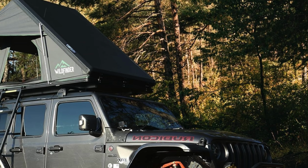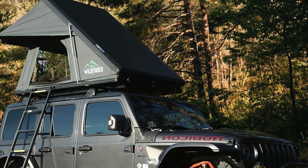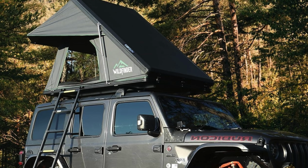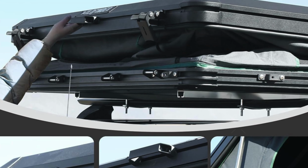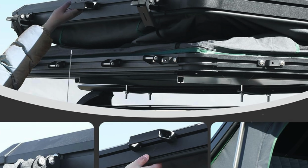Enjoy sun protection, waterproofing, and breathability in any season with waterproof Oxford cloth and zipper-type mesh. For the best rooftop tent for Jeep Gladiator, Wildfinder has you covered with convenience, durability, and comfort in every adventure.